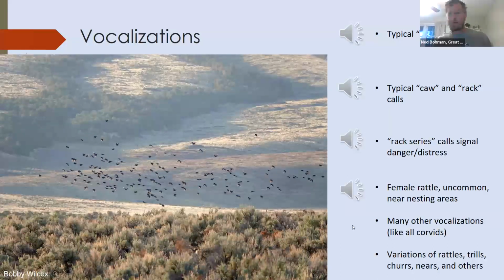And again, hopefully y'all can hear that, but that's a rattle call and it's made by the females. All corvids have that. So Clark's nutcracker, Steller's jay, Woodhouse's scrub jay, all the females of these species have a rattle call. And at least in pinyon jays, it's rather uncommon. It's rather uncommon in all of them, but at least in pinyon jays, it's mostly given near the nesting areas. And so that can be sort of a clue that you're near a nesting area.